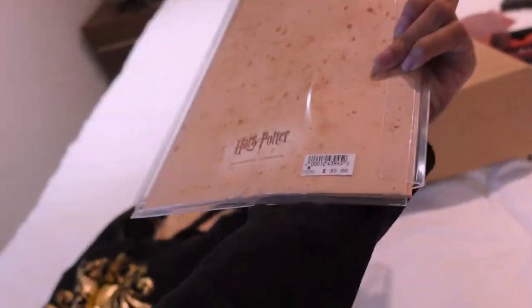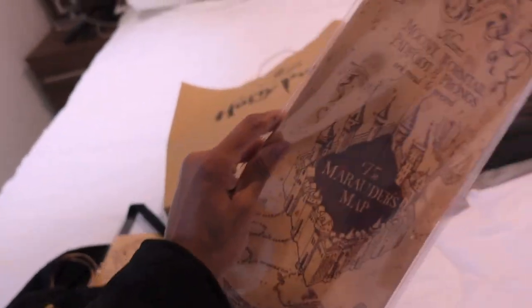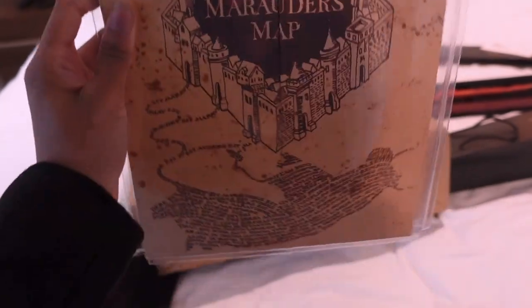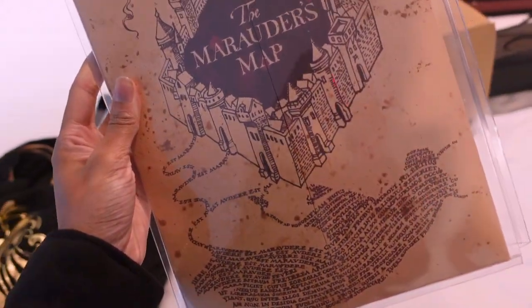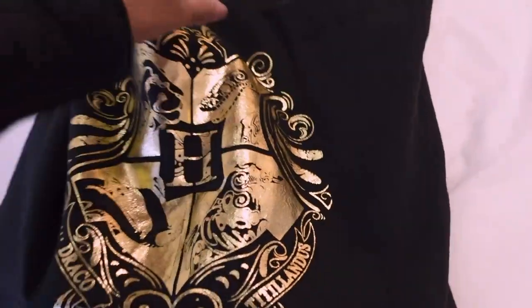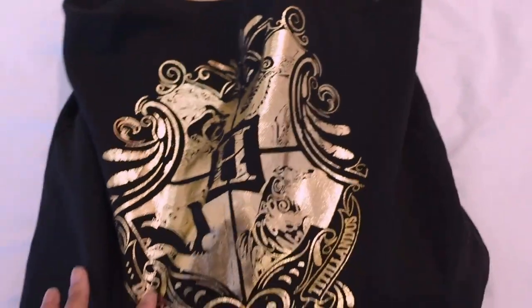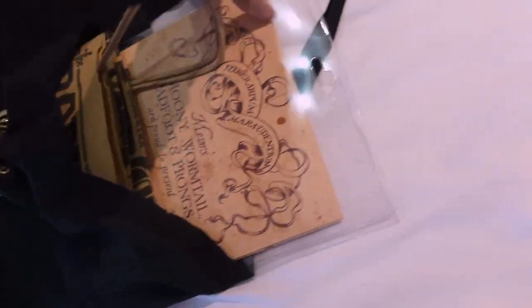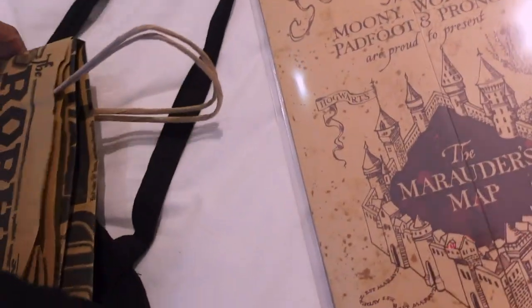This was only £30, which I was surprised about. I thought it would be like £60. We were actually talking about this when we were walking for the tour, and yeah, was pleasantly surprised. So I got one of these, and then this is my bag. I thought it would be very fitting to use my Harry Potter tote bag, which is from Primark. I got it a couple of years ago now. So this is my Marauder's Map.